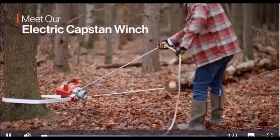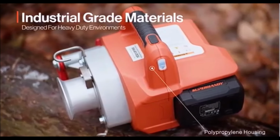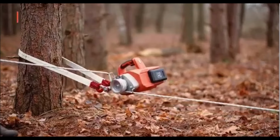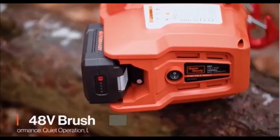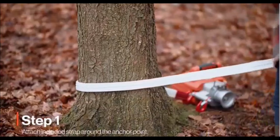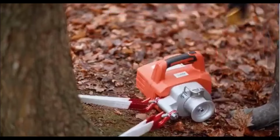Number 11. The Super Handy electric portable capstan winch is equipped with a powerful DC 48-volt 1296-watt brushless motor, offering a pulling force of 1,000 pounds with a single rope and up to 2,000 pounds with a double rope, making it perfect for forestry, hunting, off-road, and other tough jobs. Its durable steel gears and robust motor operate efficiently in extreme conditions, even as low as -30 degrees Celsius, with minimal maintenance.